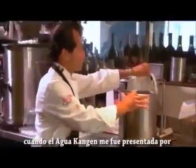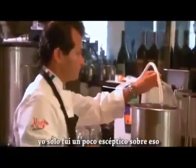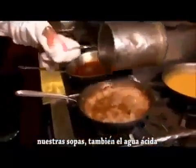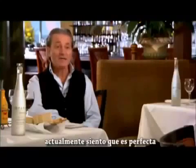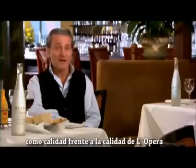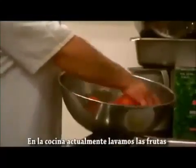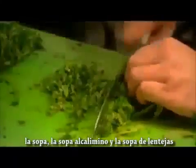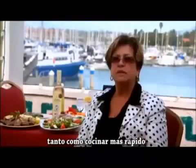The Kangen water, when it was introduced to me by my business partner, I was a little skeptical about, but after tasting and trying a few things like our soups and even the acid water for cleaning some of the floors, I actually felt that it was just a perfect match. In the kitchen, we wash the fruits and vegetables with the 11.5 water to take the pesticides off. We also use it in the liquids like the soups, the lentil soups, and it really makes the flavor much nicer, as well as cooking faster.